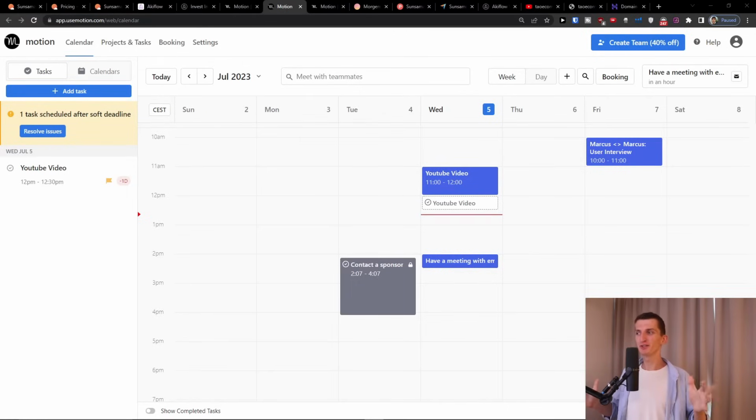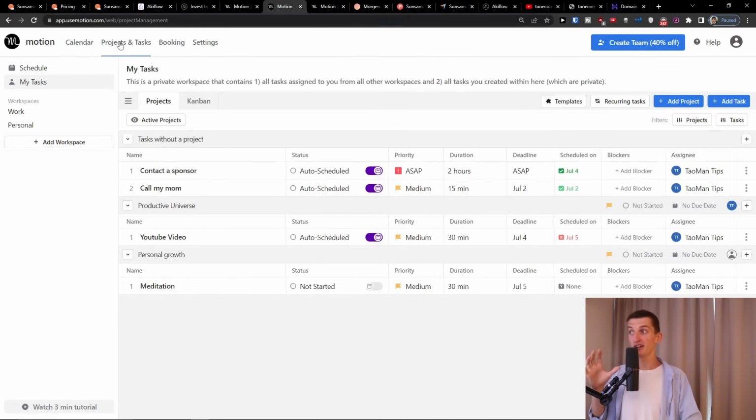Motion, motion, motion. This is the tricky one. Only because compared to Akiflow and Sunsama, you can have more features, but the learning curve is a little bit higher. Let me explain. So in Motion, you can have a calendar, same thing as Akiflow, same thing in Sunsama. But then you can have something called projects and tasks. And this is kind of similar if you're going to use a Notion table or even ClickUp or Monday.com, whatever, right? So that's where you're going to have projects and tasks. This is something that you don't have in this kind of style in Akiflow and Sunsama.